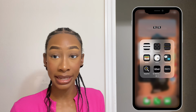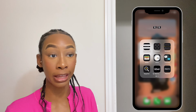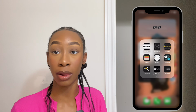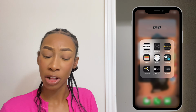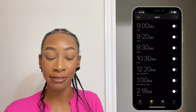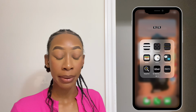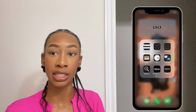I have Compass, Measure, Wallet, which I'm not going to open, but I actually use Wallet a lot. I know it's a really controversial thing. Some people are saying to never put your cards in Apple Wallet because you'll get robbed, but I've just always used Apple Wallet. Then I have Clock, which just has the most random alarms. Like I have an alarm for 2:18 p.m. Confusing.